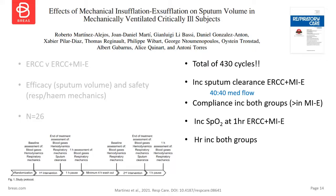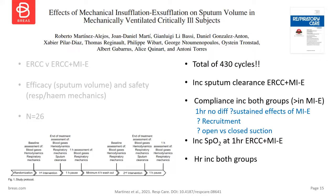We know that from the Volpe bench studies. But it's also done in combination with these expiratory rib cage compressions, the purpose of which is to increase your expiratory flow bias. So maybe that's what helped. So you've got to think about these things too. From a compliance perspective, compliance increased in both groups, so that's positive, but only really lasted to the hour. At the hour point, there weren't any differences.